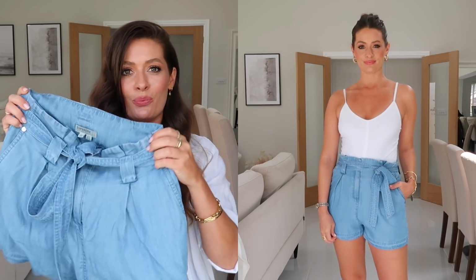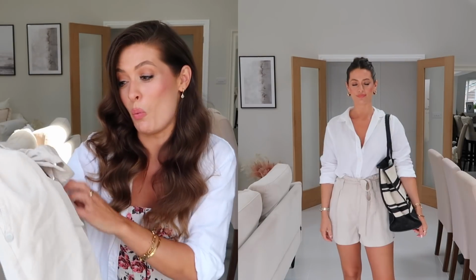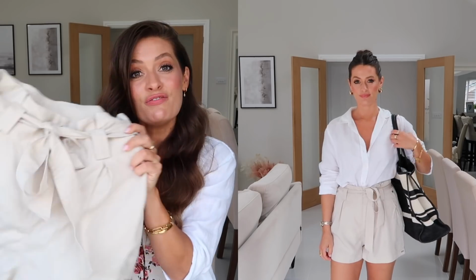I think I styled these with a white blazer and a white vest top for the styling video and loved how they looked. They both look lovely with a white shirt. Just a really nice pair of shorts.